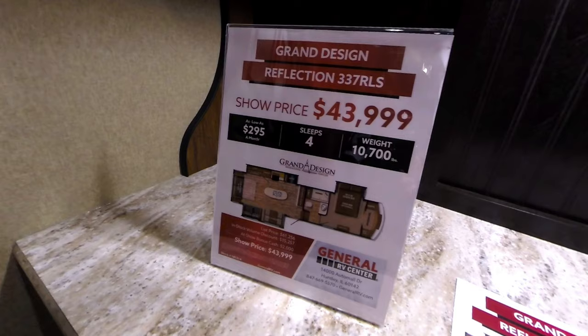43.9 Grand Design. What do you want? You want a fifth wheel now? What? You want a fifth wheel now? I want you guys to go. This it? All right, but you can replace it. This is the rear back. I know, but look, oh, nice. Yeah, this is nice. This is a rear den.